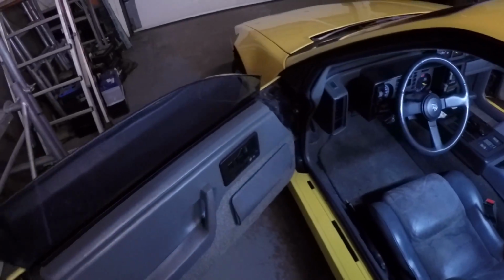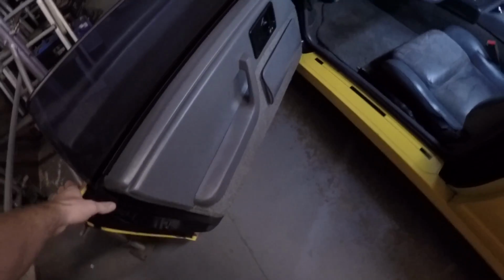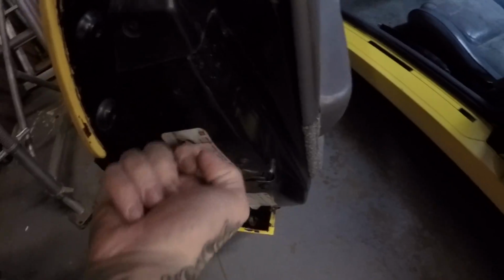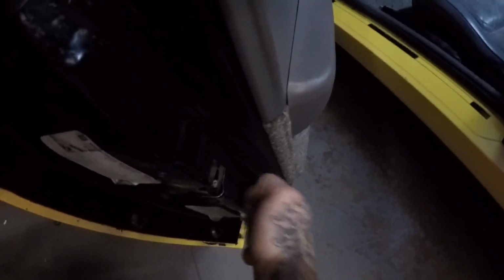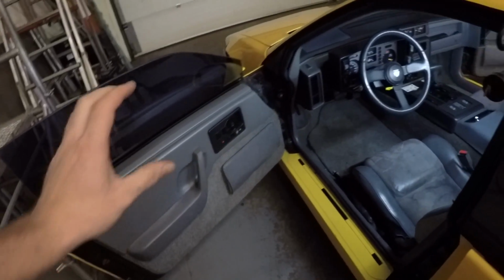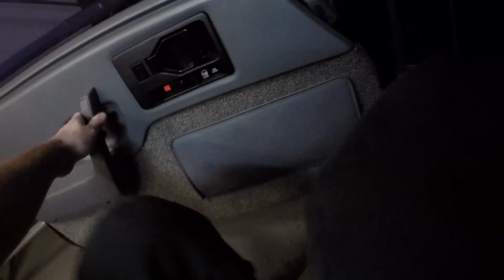So, and the other thing is these doors, both of these doors weigh approximately 345 tons. Honest to God, this is all good old American solid steel. It's like they filled the doors with concrete or lead. They're just really heavy, and this door weighs more than my car. Honest to God.